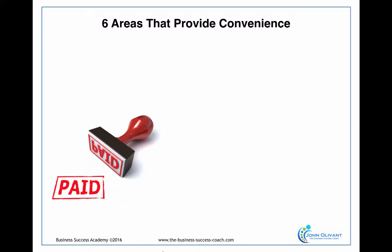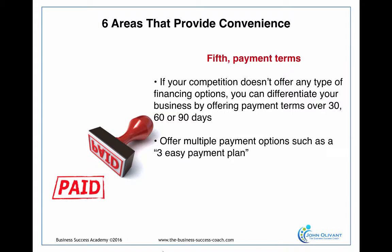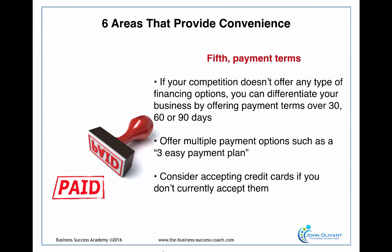The fifth area to consider is payment terms. If your competition doesn't offer any type of financing options, you can differentiate your business by offering payment terms over 30, 60, or even 90 days. Think about offering multiple payment options such as a 3 easy payment plan. Did you know that you can easily get more for your product or service by offering 3 easy payments instead of one lump sum? Consider accepting credit cards if you don't currently accept them. How would you feel if every time you needed petrol you had to pay cash?